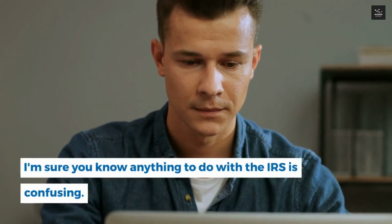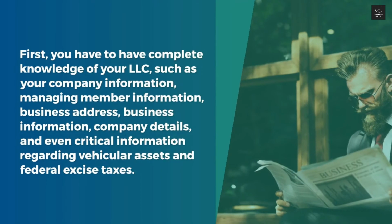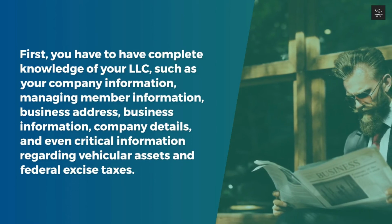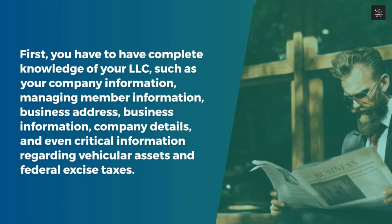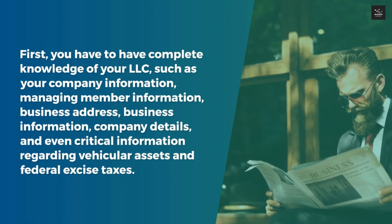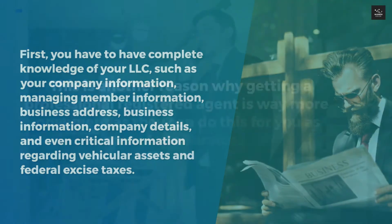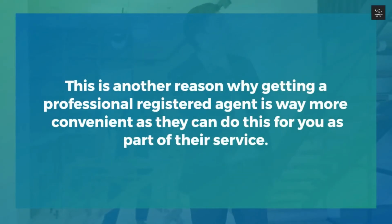I'm sure you know anything to do with the IRS is confusing. First, you have to have complete knowledge of your LLC, such as your company information, managing member information, business address, business information, company details, and even critical information regarding vehicular assets and federal excise taxes. This is another reason why getting a professional registered agent is way more convenient, as they can do this for you as part of their service.